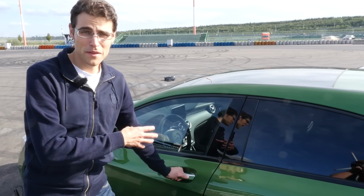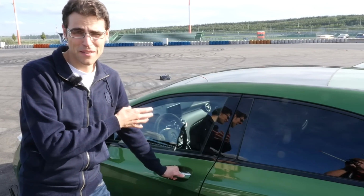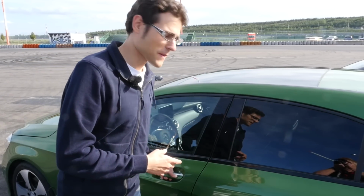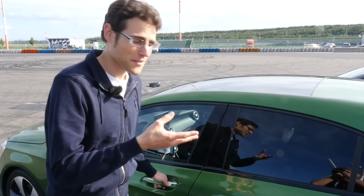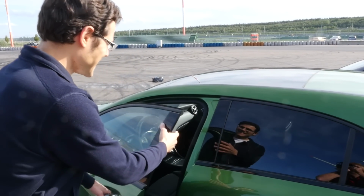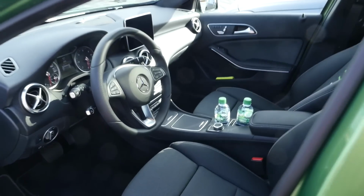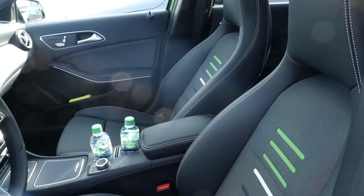I think this is probably the ugliest color you can pick for this A200d, the 2.2 liter diesel in the A-Class facelift. But what's your opinion on that color, on that green? What I find quite neat is that we got the contrasting green on the interior. So that's nice when you find the color from the exterior in the interior.